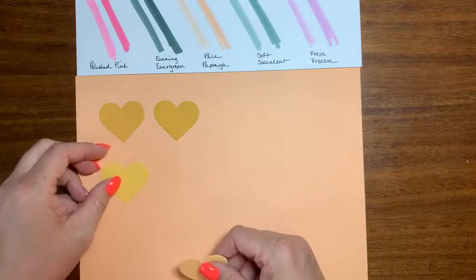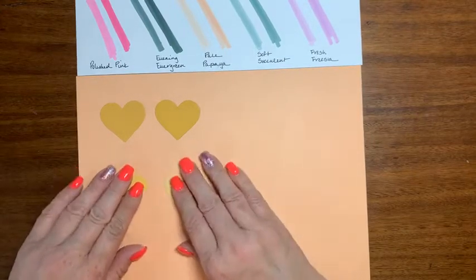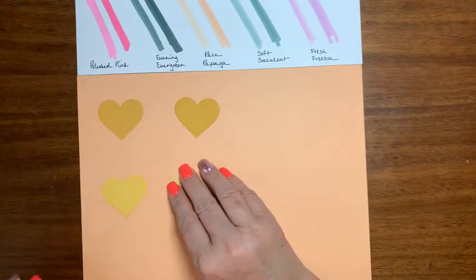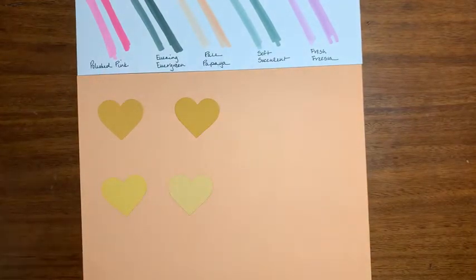Daffodil Delight, So Saffron, maybe I shouldn't have those all so close. So Saffron, and I am missing one. Let me just grab the paper because it's a favorite. Let's see here. Of course, can I grab it quickly? No. Here we go.